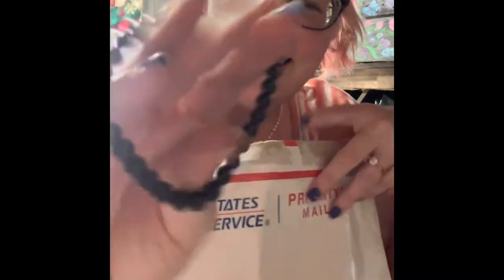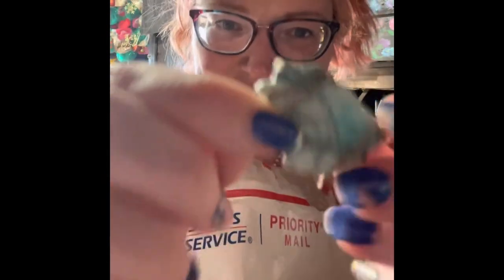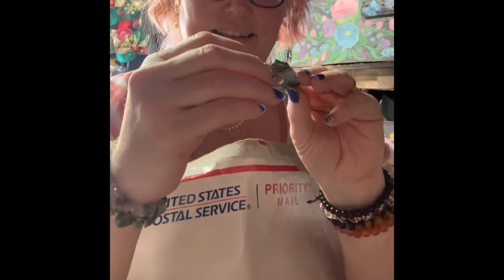There's more. There's like a lot more in here. Oh my gosh. Look at this. I wonder what kind of stones these are. Oh, I'm gonna give this one to Fletcher. What else? Ooh, check out this stone. Cool.